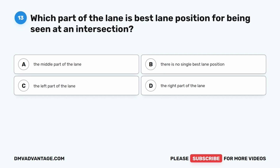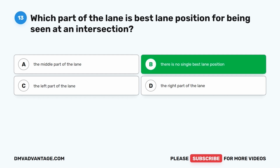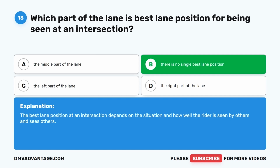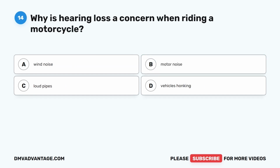Question 13. Which part of the lane is best lane position for being seen at an intersection? A. The middle part of the lane. B. There is no single best lane position. C. The left part of the lane. D. The right part of the lane. The correct answer is B. There is no single best lane position. The best lane position at an intersection depends on the situation and how well the rider is seen by others and sees others.